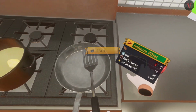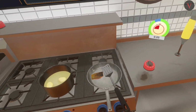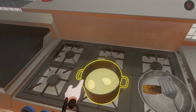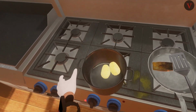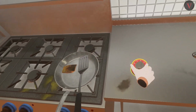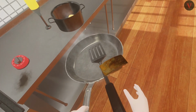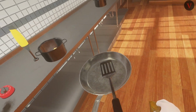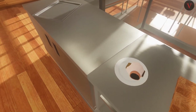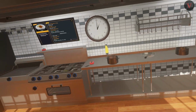Oh, dang it! I'm just trying to get my spatula off of there. Now I've gone and made a mess. Oh, I grabbed the potato. I did mention I'm not a cook in real life, right? Alright, we're gonna just dump that whole thing into the sink, I think, to unmeld those two items.